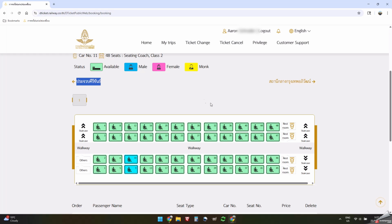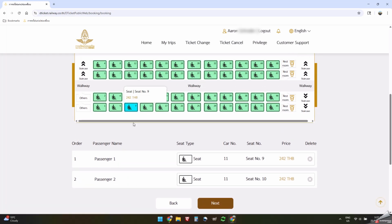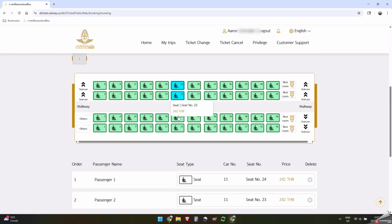So you can see at the moment, seats 9 and 10 are the ones that have automatically been selected. If I wanted to change from those two seats, I could hit delete here, and say I want to sit on the other side of the train, and in about the middle of the carriage, so I'll choose those two seats.